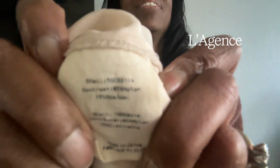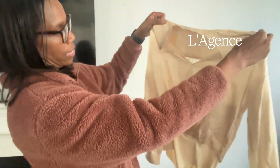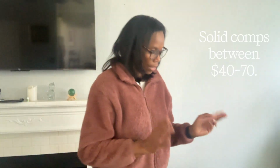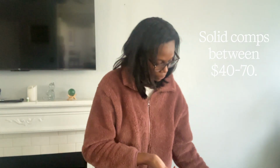I'm trying to show you the label, but it's older, as you can tell, if you can see that or not. But yeah, 100% silk. This is beautiful. It does not look like it has anything on it. So this is a for sure, yes, I can list this, and people know Legence like they know Ulla Johnson. That one I feel like I can move for a good price, probably.